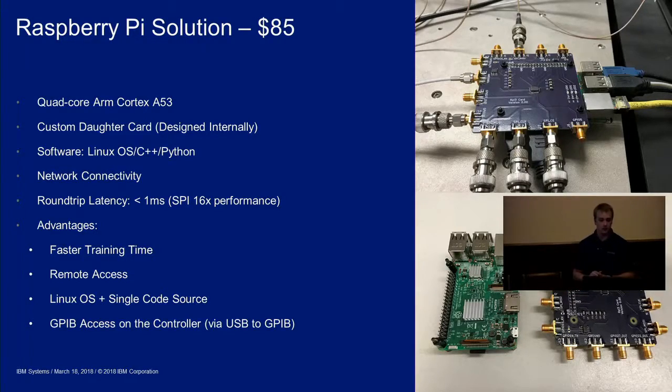What was kind of neat about the Raspberry Pi is that we are now able to have a full Linux OS on there. So now we can store files on there, we can store all of our code on there, and it completely eliminated the PC from the picture. So this was our PC. And then we were able to develop C++ and Python on top of that to run all of our scripts and all of our processing on the actual Raspberry Pi.